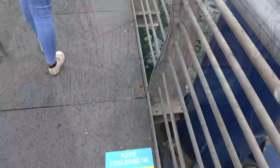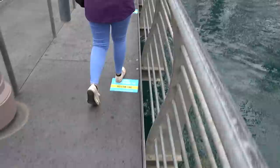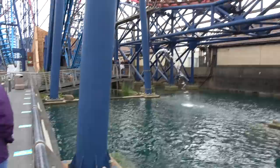As expected, really, all the social distance markers down here in the queue line for Infusion. The same sort of ones they're using on most of the rides. But yeah, just thought I'd show you those all the way down here. I tell you what, it's a bit breezy. No wonder the big one and flying machines are closed. But other than that, it's pretty much a full ride offering today at Pleasure Beach. So here we go, let's have a ride on Infusion.